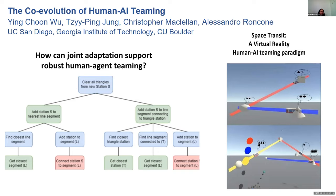So our first stage of this is basically developing a human-AI teaming paradigm, which you can see on the left. It is a virtual reality based paradigm of a logistics game that we've entitled Space Transit, which involves moving trains from station to station and building lines from stations that are like cubes or spheres or cones.